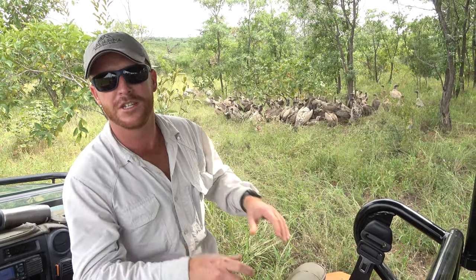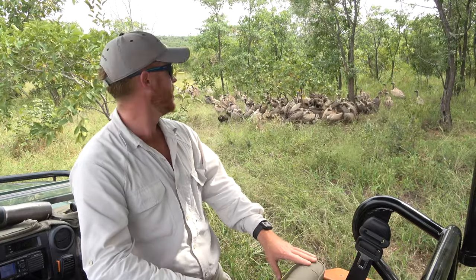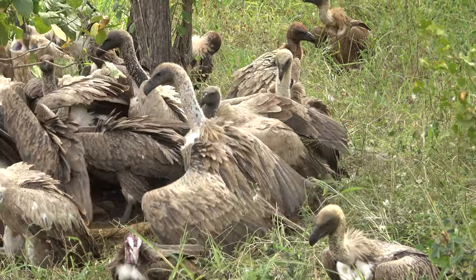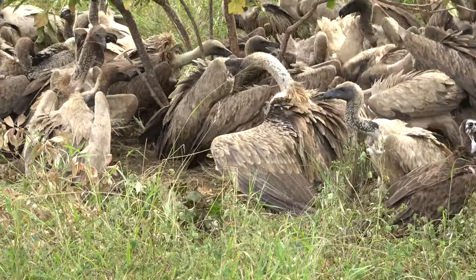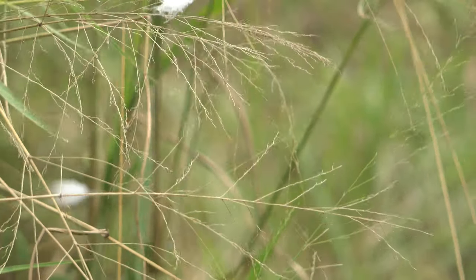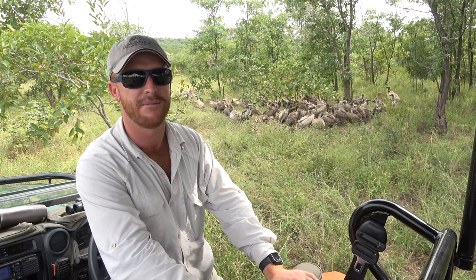So one of the cool things as well, when all these vultures get together, and we won't be able to capture it on camera, but there's a whole whack of palm swifts flying around at the moment, and usually when the vultures come together like this, with all the fighting and bickering going on, a lot of the down feathers get released and they just kind of flap around in the grass on the outside. So the swifts coming in certainly will grab those little down feathers and take it back for nesting material, which just goes to show again, nothing goes to waste out here in the bush, which is pretty cool.